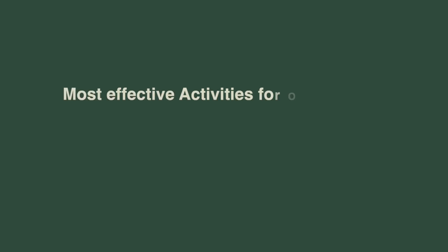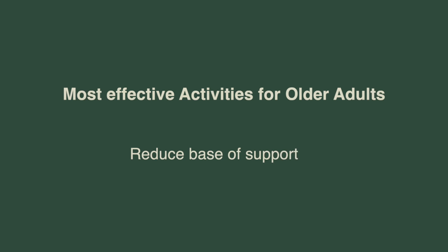They said that for an activity to be helpful for an older adult, it should reduce the base of support, meaning your feet should be closer together or just standing on one foot, that the activity should move the center of gravity. Normally when someone's standing still, and if they're standing upright, their center of gravity is right through the middle of their body. So for an exercise to be most effective, you want an exercise that actually moves the center of gravity outside of their support.